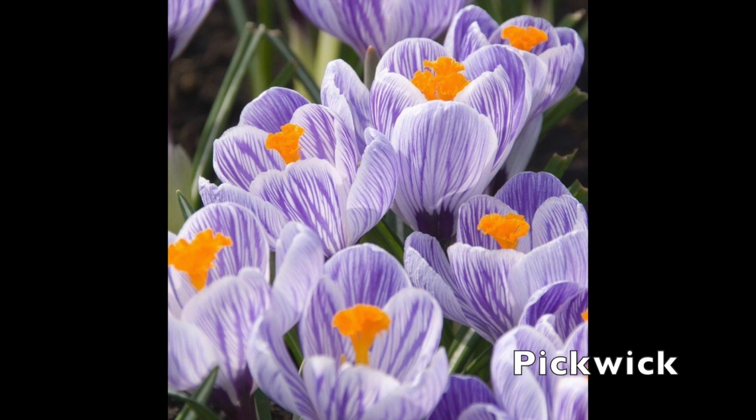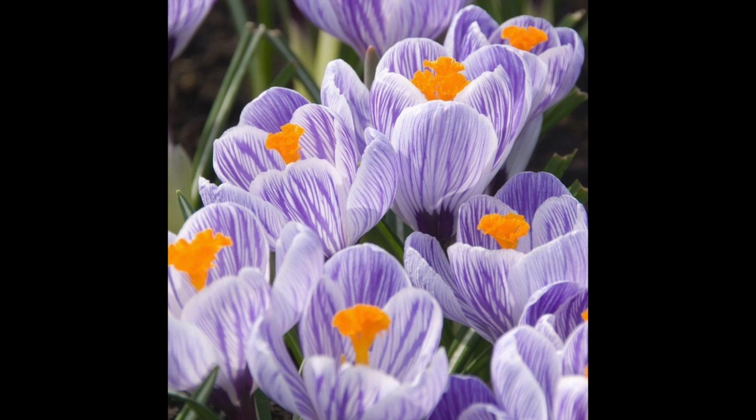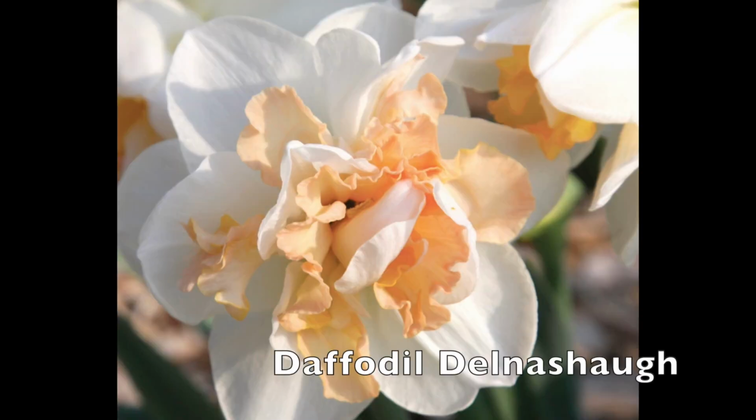This is called Pickwick crocus. It's a lavender and white striped bloom. So this is going to be really pretty. Again, 4 to 6 inches tall, prefers full to partial sun, no scent. And you can look back at my original pages at the beginning of this video for ideas of where I'm putting these. So on to the daffodils.